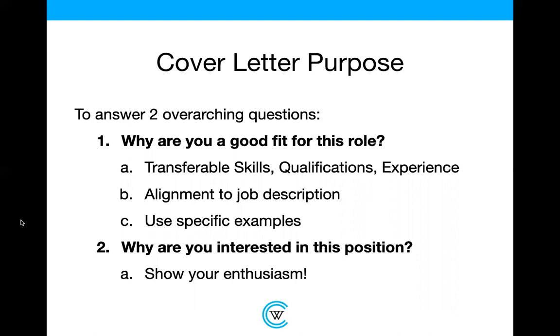And remember that the person reading your cover letter really wants to get a sense that you're genuinely interested in this role, and that if hired, you'll be committed and reliable. So explain why you're interested, what you like about this job description and this organization, and why this job feels like a good fit for you at this time.